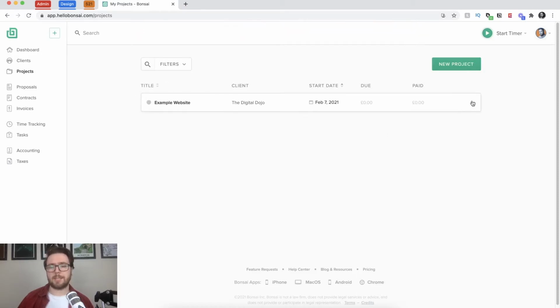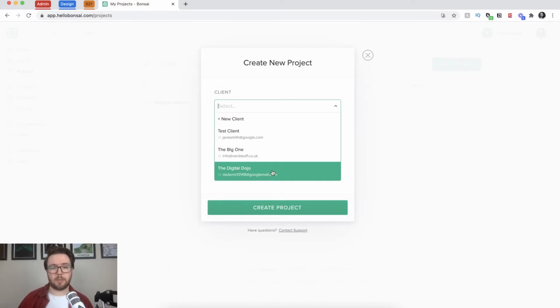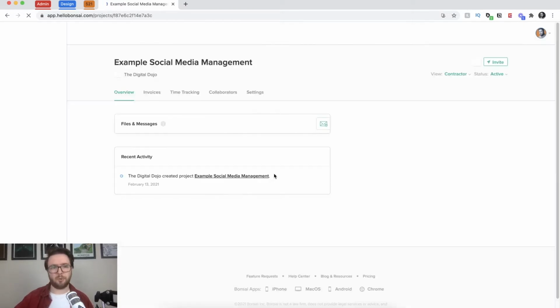So let's create a new project. I'm going to choose the client, and the client is going to be the Digital Dojo once again. And this project is going to be example social media management. I'm going to choose the currency. I'm not going to assign an hourly rate for this. I'm just going to say create project. So then it's going to create that space for me.